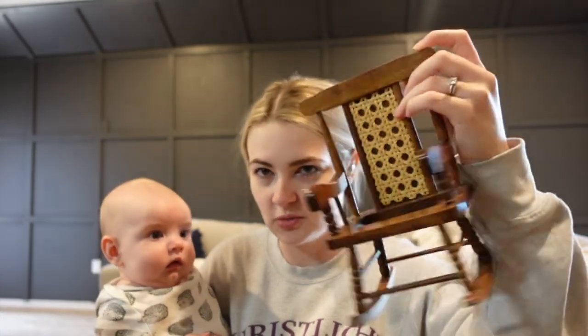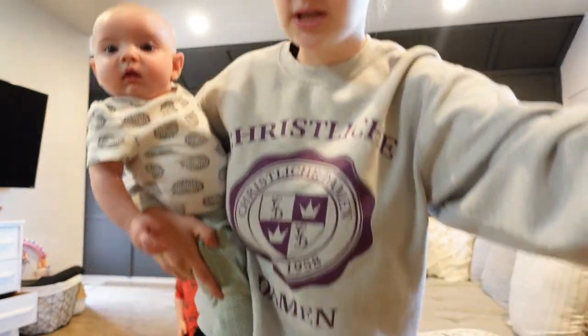I did go thrifting while I was out of town. Got several cute vintage things for the house and for the kids' rooms. So I'll just show you what I got. I got this cute little vintage rocker that had a little rattan back on it. I thought this was so cute, maybe for a little doll for Roy's room. I got this little hourglass that spins, maybe for the shelving.